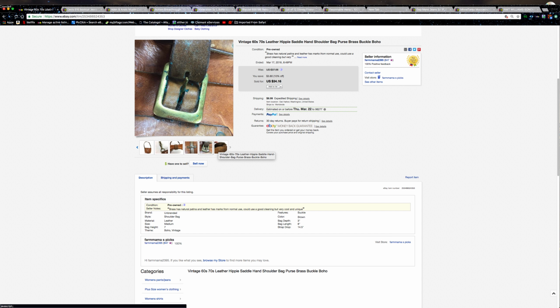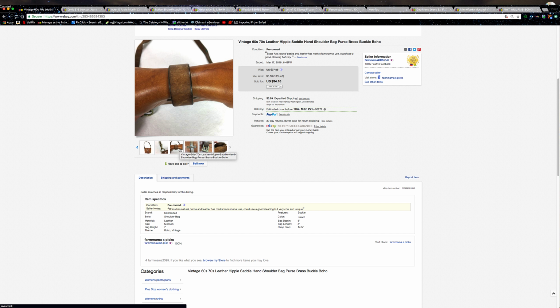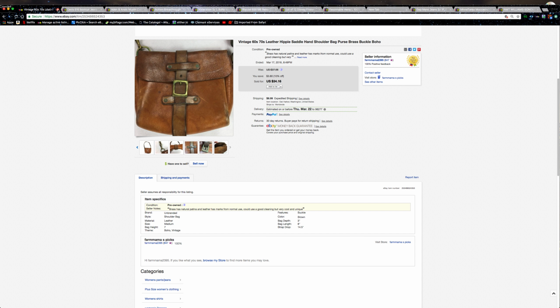I did not have it up for very long. I wasn't sure how much to list it for, so I put it up high at almost $40, and then I took a best offer of $25. So that was a good sale.